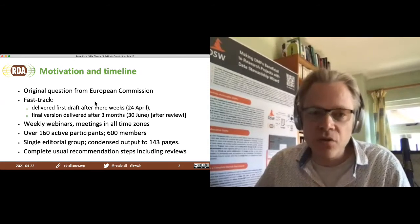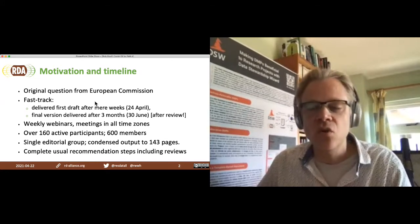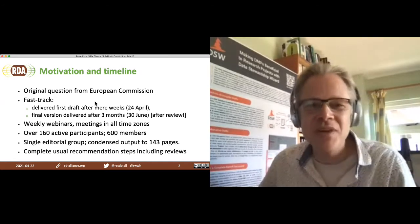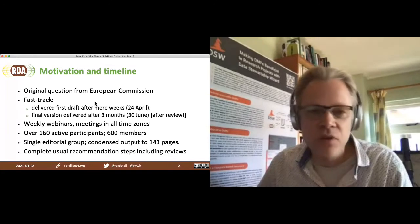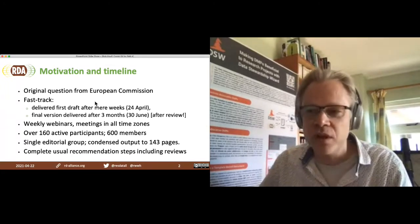There was a single editorial group to make sure that the document that was created was a single readable document, and they did a lot of heroic effort to make sure that everybody condensed their output, and in total it became 143 pages, which is slightly longer than it was intended, but there was really no way of making it shorter.